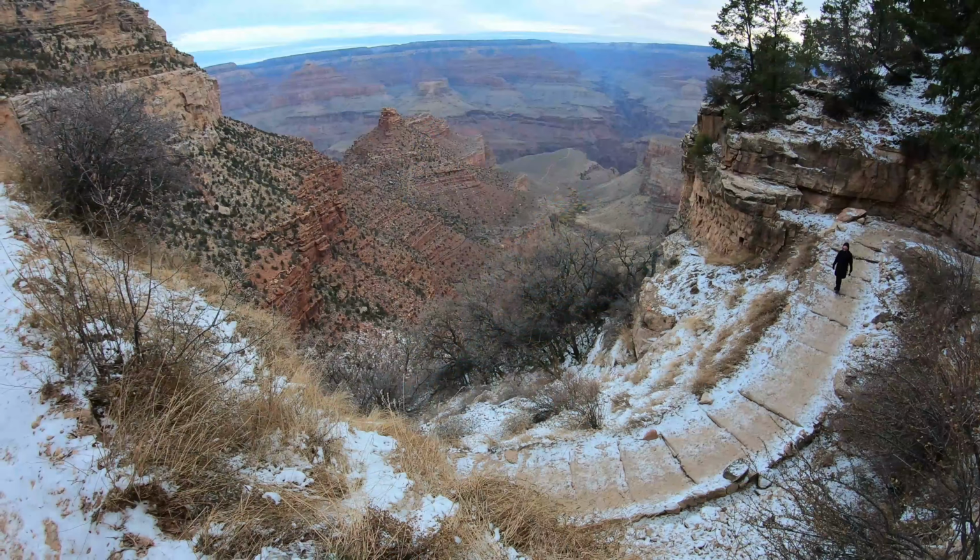This is not a dog-friendly trail, but the South Rim Trail is, and that's a really good one to take your dog on. So far, Grand Canyon's been one of the better national parks to bring your dog in terms of where you can actually bring them. You can bring them on the South Rim, which is about, I think, 13 miles total, so plenty of hiking there.